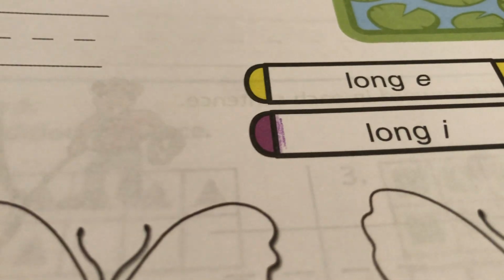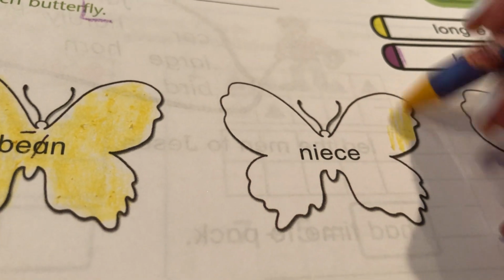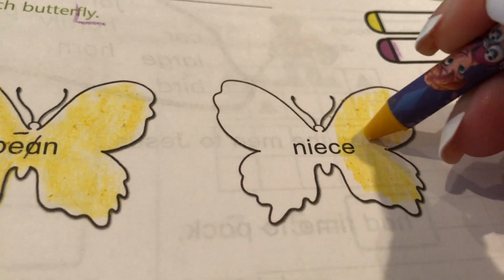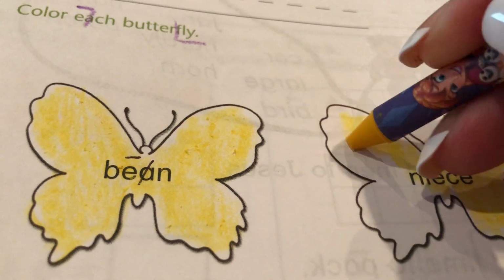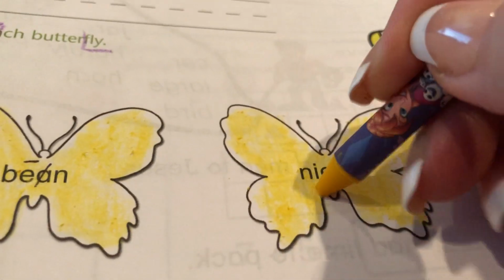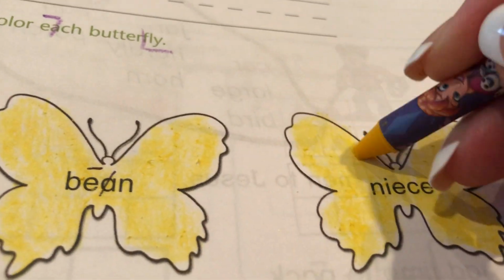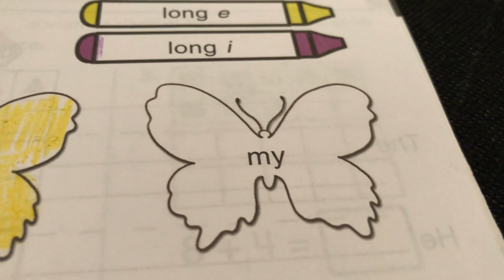Let's see, what sound do you hear in niece? Long E or long I? Yeah, if it was long I, it would be nice. But since it's long E, we're going to do yellow. Niece. And that's a sight word that you just have to learn. Sometimes phonics is naughty and breaks its own rules. So this is niece. Let's say it while we're coloring it 3 times. Niece, niece, niece. So there's the word niece. Push pause if you need to.